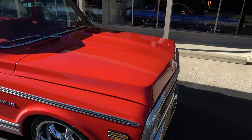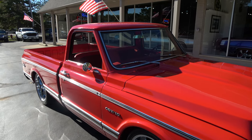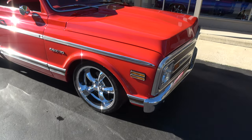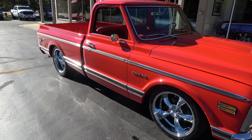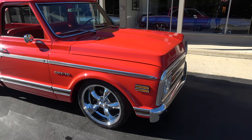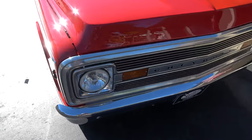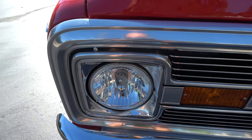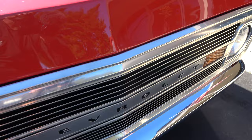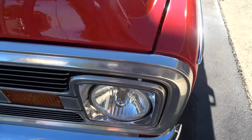You see, it's got the killer little cowl hood, all new glass, including one piece side glass. They've lowered it down a little bit. It's got 20-inch chrome wheels all the way around it with Toyo rubber. This truck is bad, and it is fun to drive. Georgia truck, good solid Georgia body. You can see they've updated the headlights. There is not a whole lot to pick on this truck, I'll tell you that right now.